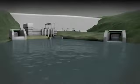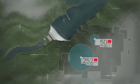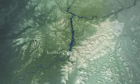In recognition of this, the government has decided to develop the second phase of Bumbuna to increase the power supply from 50 megawatts to approximately 252 megawatts at peak during the rainy season. The project has two main parts: expansion of the existing site at Bumbuna and the construction of a new hydroelectric dam upstream at Yiben.